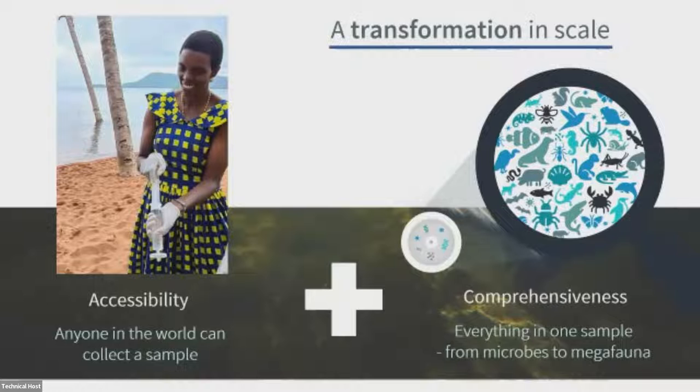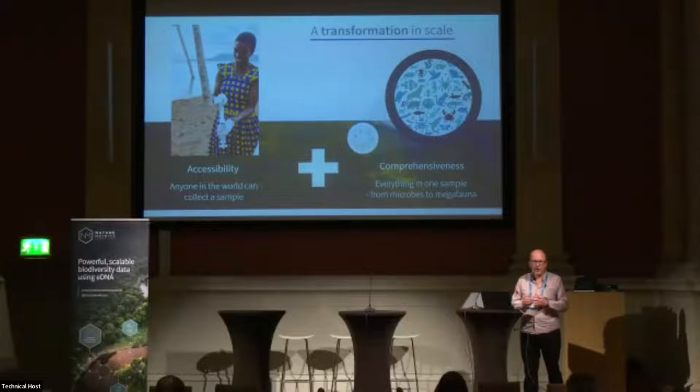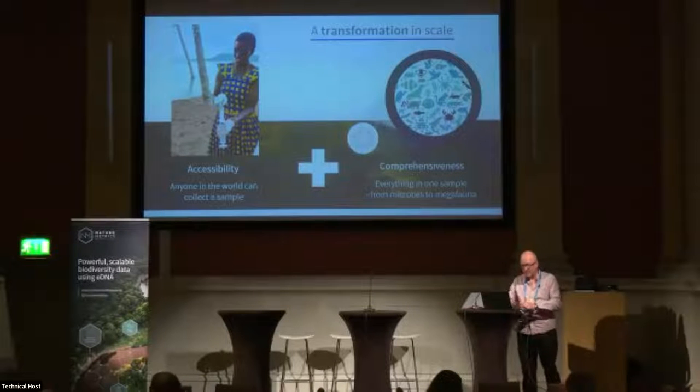And you can therefore generate a comprehensive set of data across a cross-section of biodiversity at a large spatial scale with a very efficient sampling approach and at relatively low cost. The scale of data which is collected from this transformative approach is unprecedented.